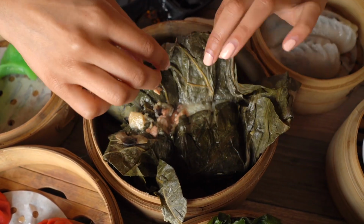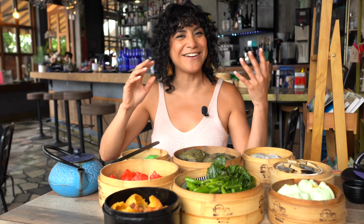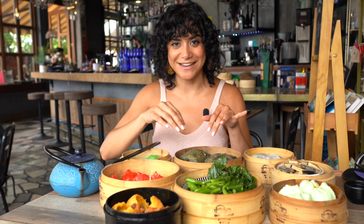We have the lor mai gai, which are like leaf-wrapped rice, and like the Salvadorian meat. The first time I ever had these at a different restaurant, me and my cousin were like, oh my gosh, they look like tamales. So that's how I associated with them. I can't wait to dig into this.